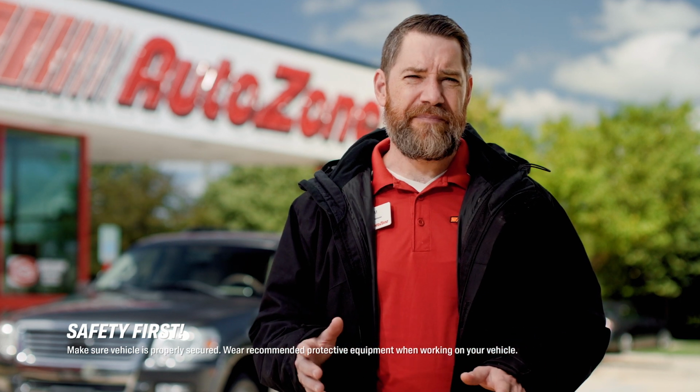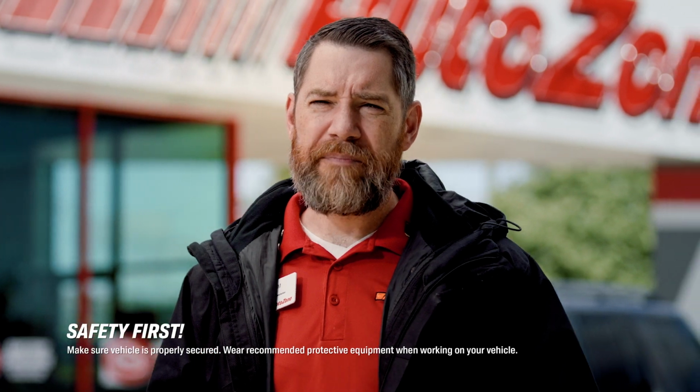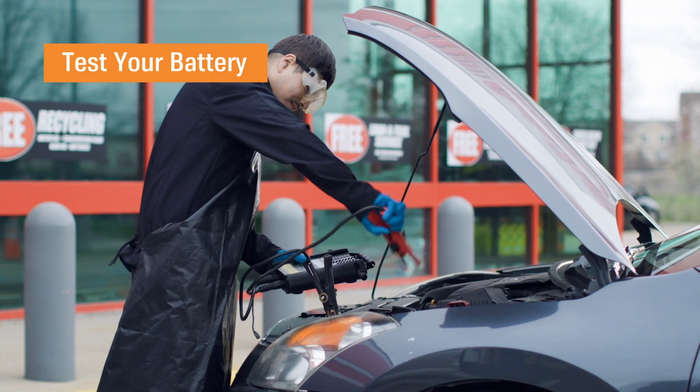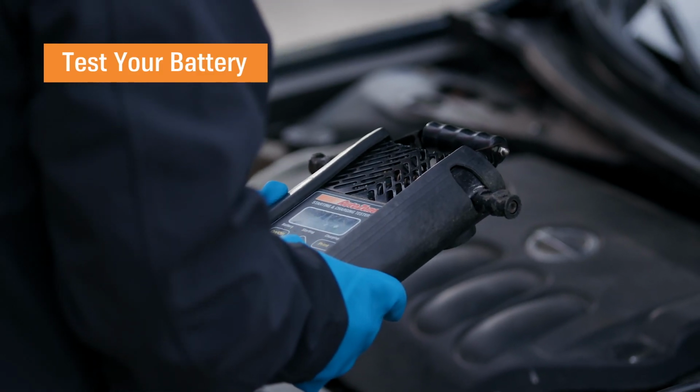When it's cold outside, your car's battery has to work a lot harder. Now's a good time to open the hood and check for any corrosion or leakage. If you want a second opinion, head into your local AutoZone for a free battery test.